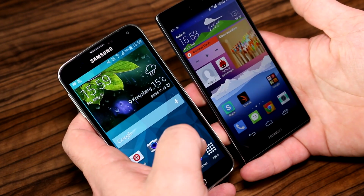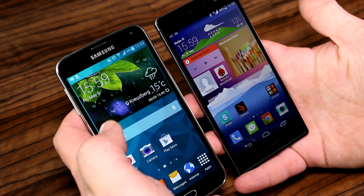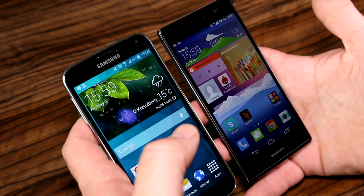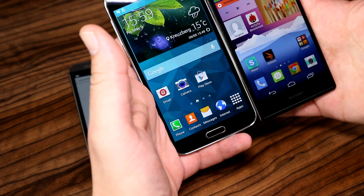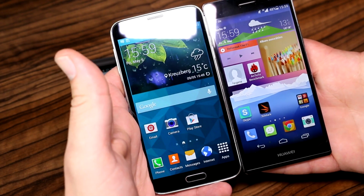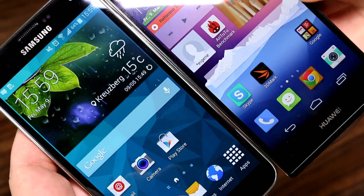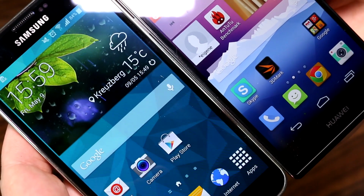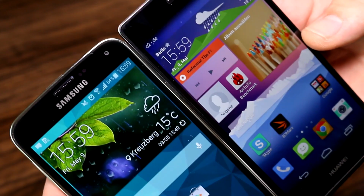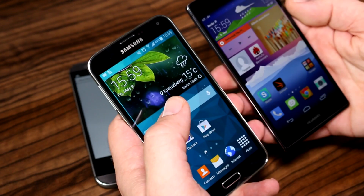Weight-wise, they're pretty much on par. So this is 124 grams, I think, and this guy also weighs in at 124. Even if it's not the exact number I got right there, they're basically in the same weight. Also, if you compare the size, actually the S5 is just a tiny fraction taller than the Huawei Ascend P7, but if you look at the rims around the screen, you'll see that the S5 has wider bezels than the Ascend P7 right there, but otherwise they're pretty much identical from the front.